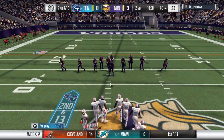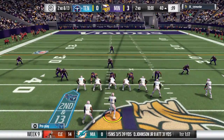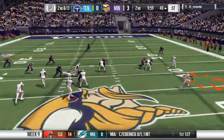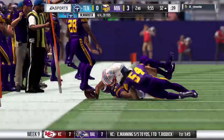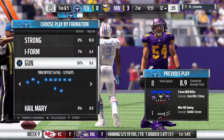Second down, offense behind the sticks here. 2nd and 13. Now a second down throw for Mariota. He's going to flip that out to the flat. It's complete. It'll be a pickup of 8 on the screen, and it sets up a 3rd down.